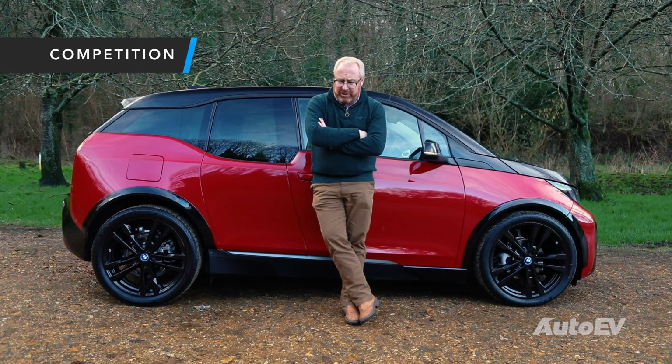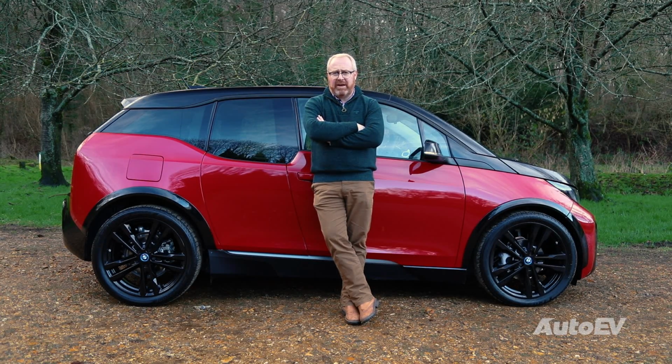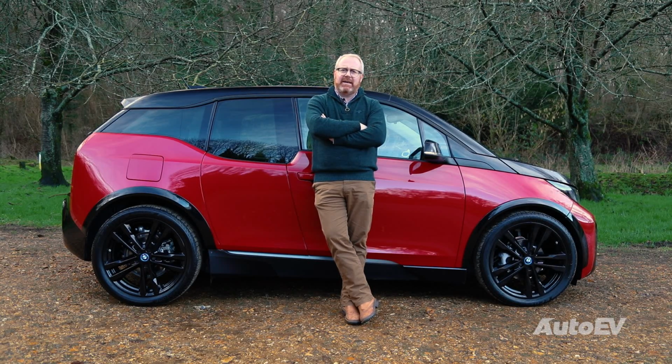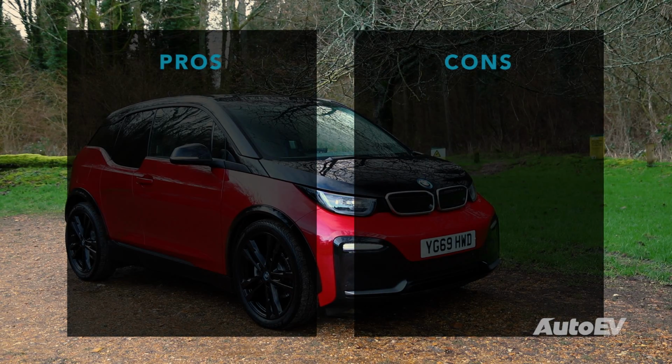This is where it gets a little bit tricky. Because of the price of the i3, if you look at comparable cars in this bracket, then you are looking at things like the Hyundai Kona, the Kia e-Niro, and Tesla Model 3, but they're all very different styles of cars, so it's maybe not something that you would even consider if you're looking at those cars. So you could go smaller. You could look at something like the Peugeot e-208, BMW's own upcoming Mini Cooper SE, or even something like the Renault Zoe, but they're much, much cheaper. Tricky one, this.